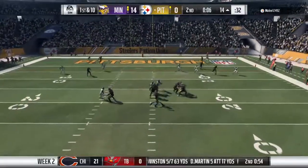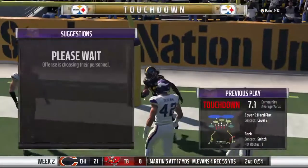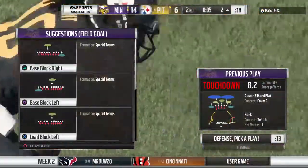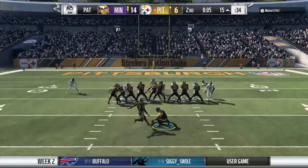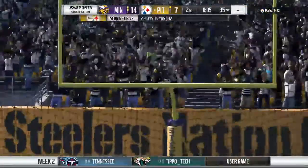First and 10, Dobbs. Got his man, it's caught for a Steelers touchdown. Martavis Bryant in the final seconds of the first half. And the Steelers have now made this a 1-score game. And that one makes it 14-7.